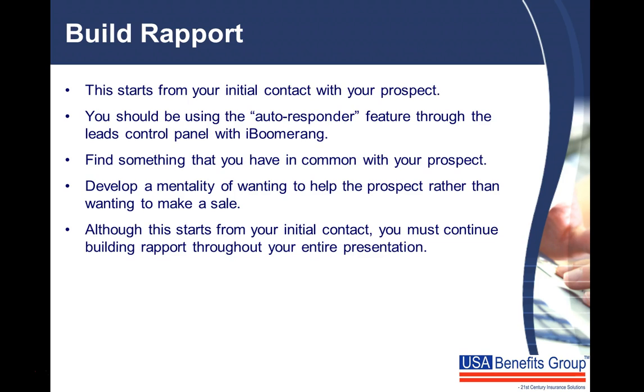Now, although building rapport starts from your initial contact, it's really something that you must continue doing throughout your entire presentation. In fact, throughout your entire relationship with that client.